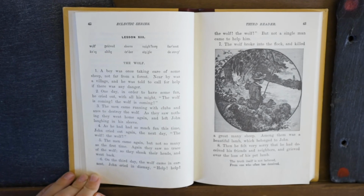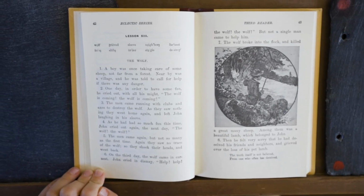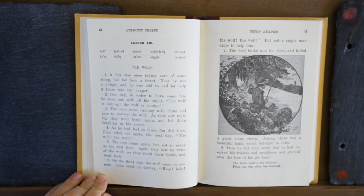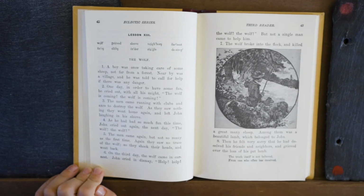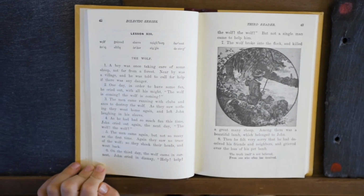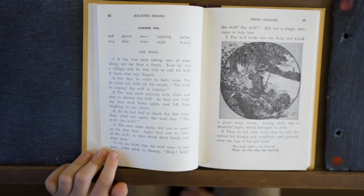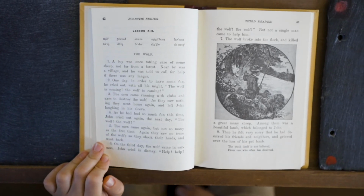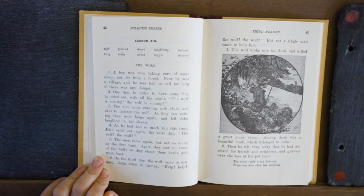The wolf. A boy was once taking care of some sheep, not far from a forest. Nearby was a village, and he was told to call for help if there was any danger. One day, in order to have some fun, he cried out with all of his might, "The wolf! The wolf is coming! The wolf is coming!" The men came running with clubs and axes to destroy the wolf. As they saw nothing, they went home again and left John laughing in his sleeve.